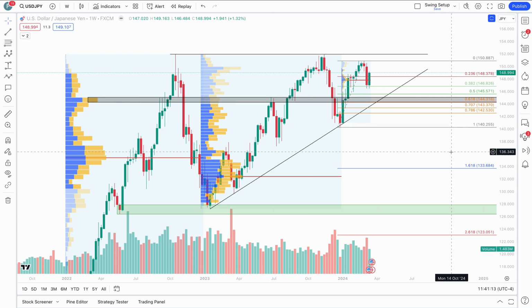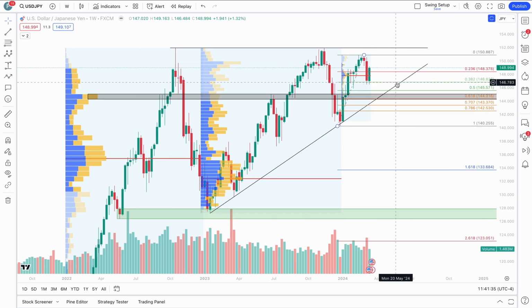Now, considering what time frame we are on, the weekly time frame, keep that in mind. And this is a multi-year ascending triangle. Price traded inside this triangle all of 2023. Okay, this is a lot of momentum that's being built up for the eventual breakout through 152. All right. Last week, price bottomed at a key fib level.